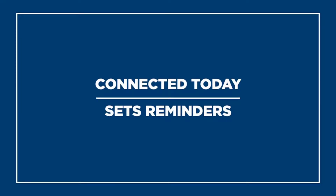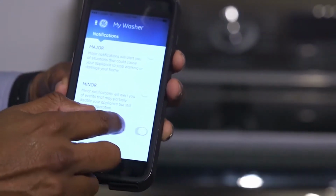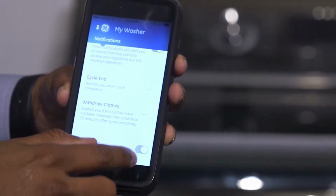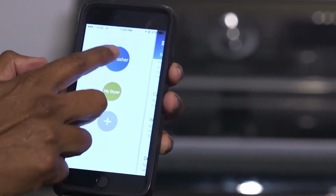Through the phone, we can send notifications that let you know 5 minutes to go before your washer or dryer is finished, or after the cycle is finished, or more importantly, that you've left clothes in the washer for over 30 minutes and you should take them out and put them in the dryer.